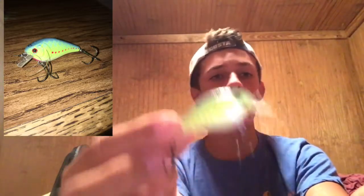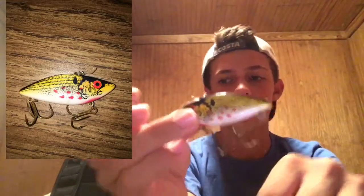I picked this one up at Walmart for about $5. This is a really good crankbait. I haven't caught anything on this particular one yet. But you don't have to fish just a square bill crankbait. You can use other crankbaits like a rattle trap, or even a deep diver. So that's all for the crankbait.